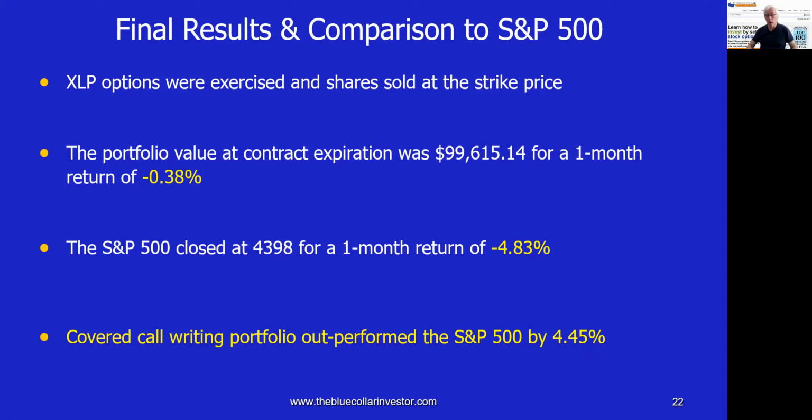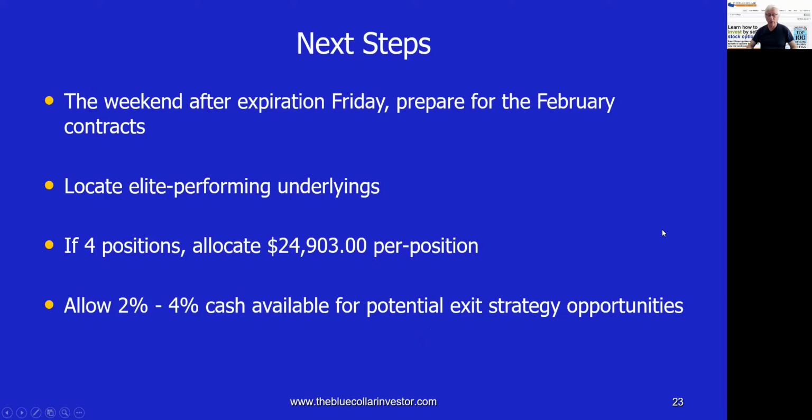Okay, so do we look at this contract month as a failure? I wouldn't. I would look at it as a huge success, because despite the huge market volatility and downturn, we still retained almost our entire portfolio value except for $385. Now, what do we do next? Well, ladies and gentlemen, the process starts all over again. What we do is we look to prepare for the February contracts, just like we did for the January contracts.